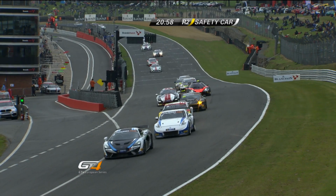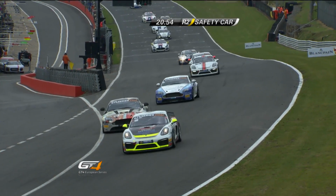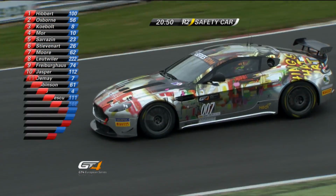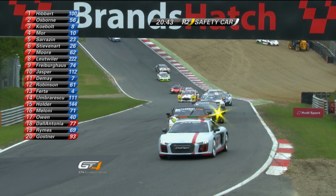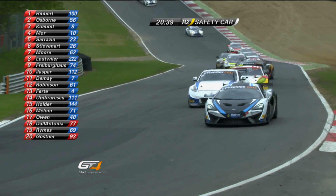So as we look at the field coming through, it's Ginetta, McLaren, BMW, McLaren, and then up into 5th place overall is the number 23. This 370Z started the first race from right at the back and has kept on working its way forward. So that's very good news for Charlie Fagg and the driver on board at the moment, Roman Sarazan.